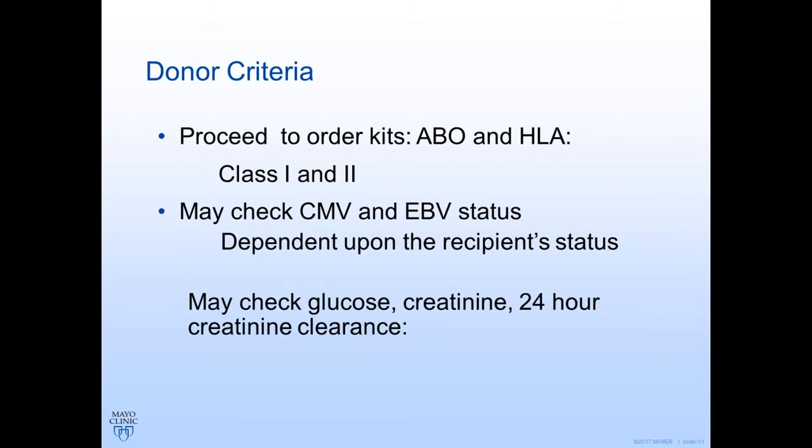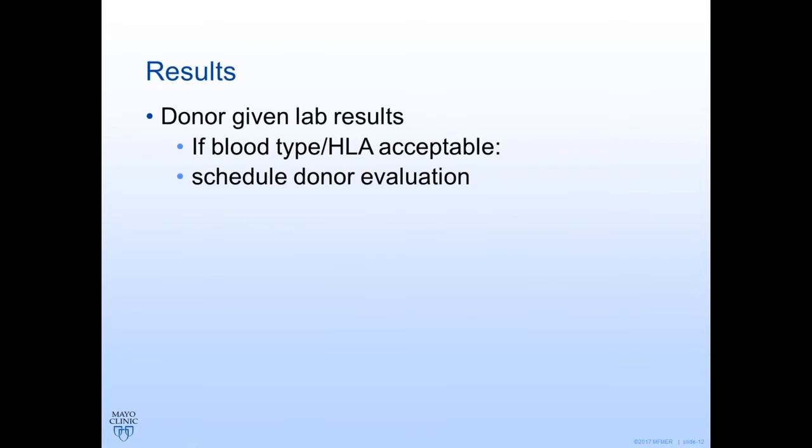Depending upon the recipient's CMV or EBV status, we also might screen that before we would invite a donor to come. And then if donors are over age 60, many times we're also going to ask for a fasting glucose, a creatinine, and we may ask them to do a 24-hour urine creatinine clearance to make sure that their GFR is okay to move forward. We should have those results back within 3 business days after the donors have the labs taken, and then we ask that the donors contact us. Many times they forget, so we will contact them and let them know if their blood type and their HLA is acceptable for them to come forward, and if so, then we schedule the donor evaluation.